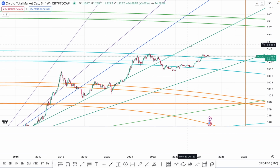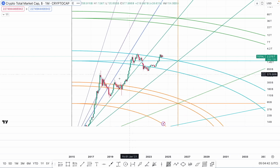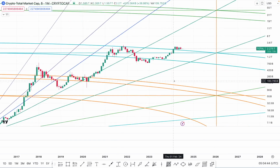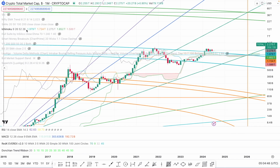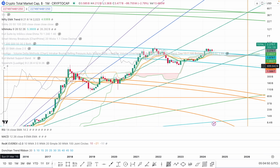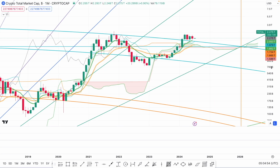So this is what we're really looking at. Now, let's go to the monthly candles, and we can see a little bit better, right? When we add on the Ichimoku here, and we can add on the EMAs as well, the 8 and the 21, we can see that it's still 100% bullish with those indicators, right? 100% bullish. It's above everything. It's above the conversion line, the baseline, the cloud. The cloud is green for the monthly chart.